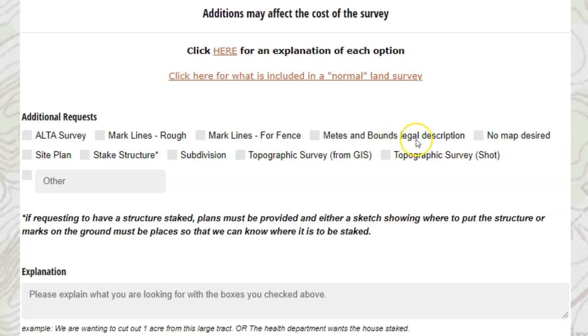The next thing on the list is a metes and bounds legal description. When you request this, you are asking us to write you a new metes and bounds legal description. If your lot is platted, which means there is a plat of record recorded at the courthouse, you do not need a metes and bounds legal description. The plat of record will hold over that description. If, however, you have a piece of property with a very old description or a bad description, then you would request us to write you a metes and bounds legal description. It does not mean that yours is written that way. It means that you're asking us to do one.